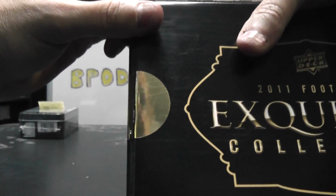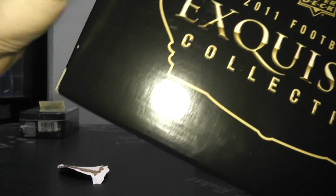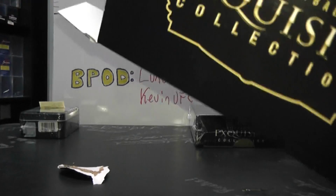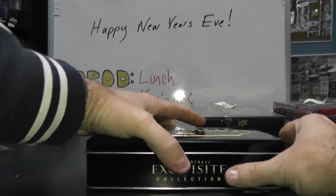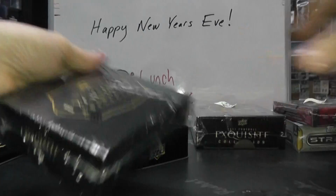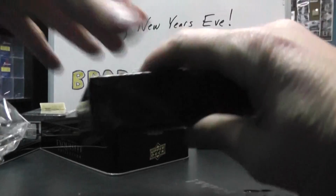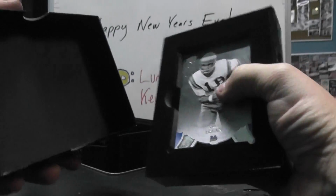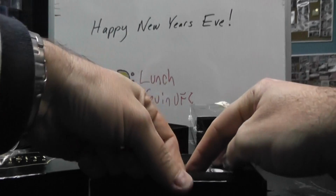That side doesn't want to give. Let's try this one. Okay. There we go. First box had that 101 in it. Does it match? Hey, this actually looks like it's missing a card. Last one was flush. Maybe there's a redemption.